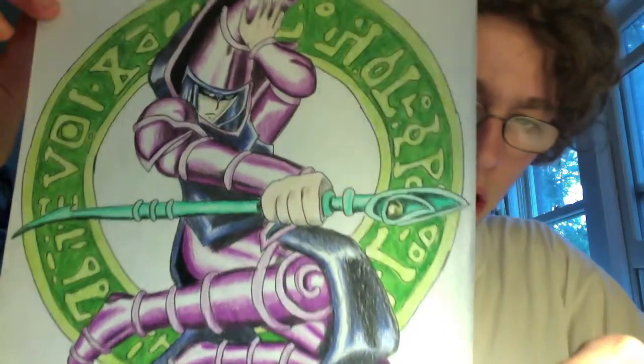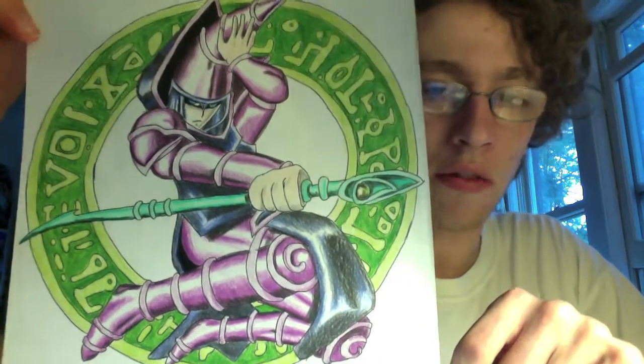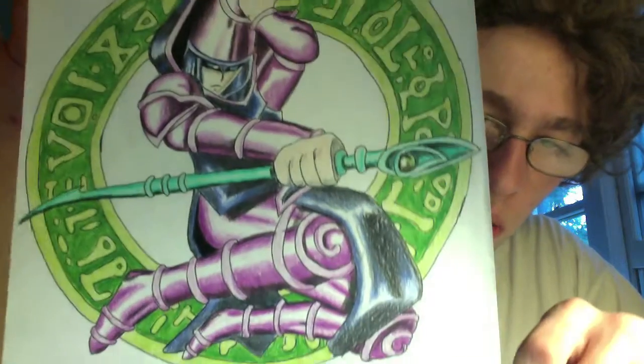And then a picture of Dark Magician. I spent over 3 hours on this and no one has watched that video, so that makes me kind of upset. And I really like the way this came out.